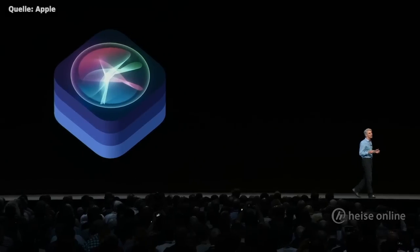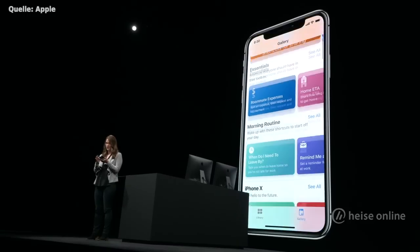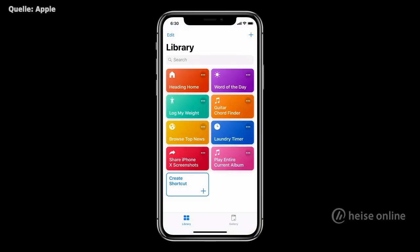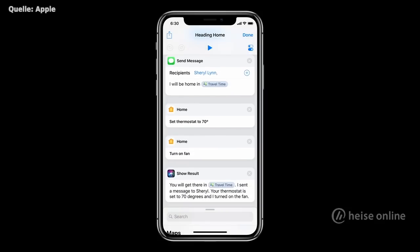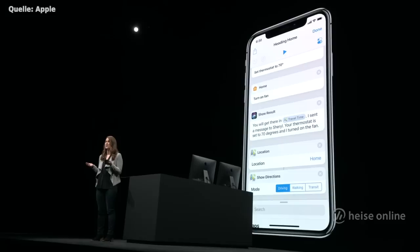With a new feature we call shortcuts. We start in the gallery, where there's hundreds of pre-made shortcuts that you can download, or we can hop over to the library, and I've got a bunch of shortcuts here, but I want to show you my heading home shortcut. You can see that it's just really a series of steps. It grabs my location and my travel time, and it sends my ETA to my roommate. It sets my HomeKit thermostat to 70 degrees, and it turns on my fan. And last, it gets directions home with Apple Maps with the best route to avoid traffic.